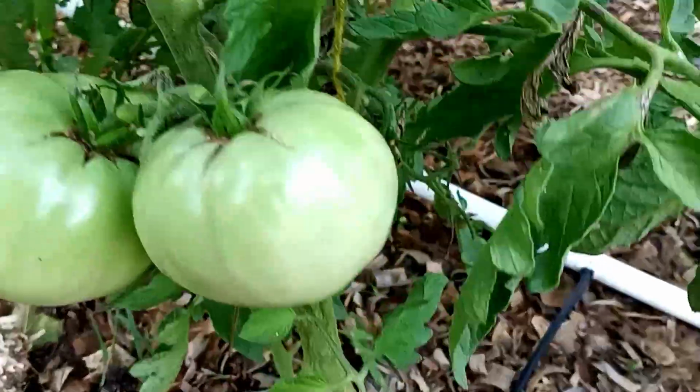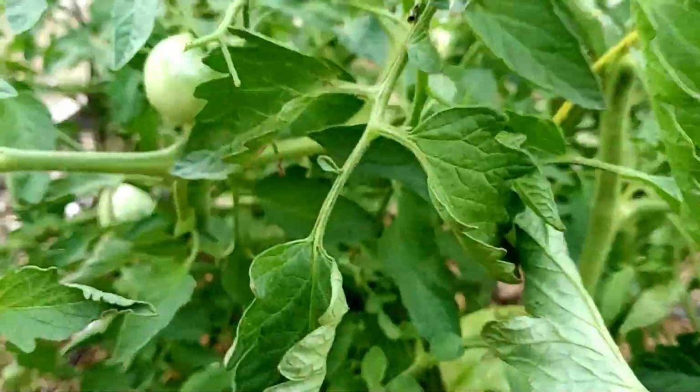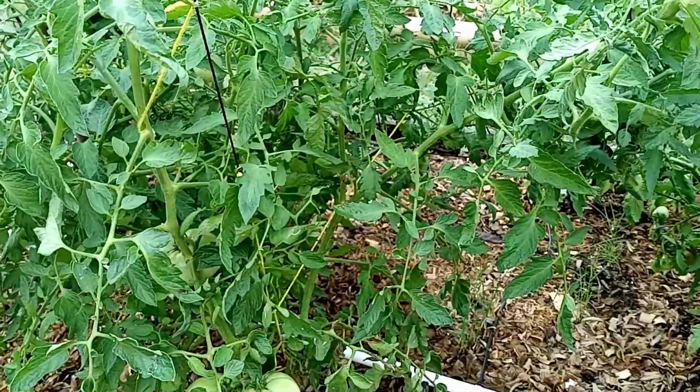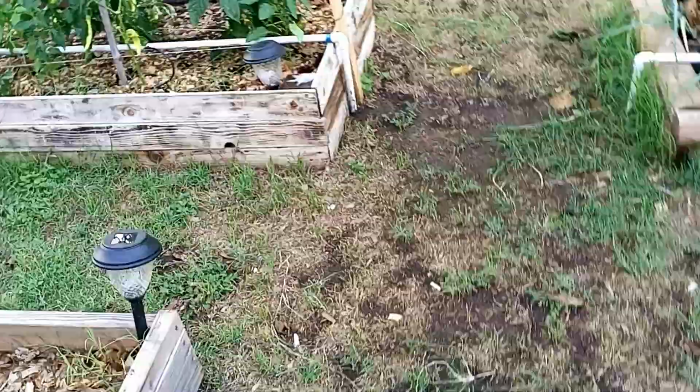See if I can get this up in there. Look at that. Ain't those pretty? Got one back there too. Bunch of babies. But this is one of my favorite beds. Tomatoes have really done well. Okay, let's move over here to my pepper bed.